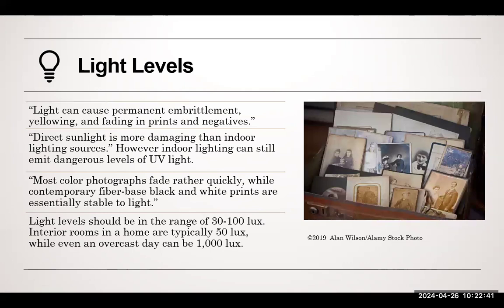Light levels. Light can cause permanent embrittlement, yellowing, and fading in prints and negatives. Direct sunlight is more damaging than indoor lighting sources. However, indoor lighting can still emit dangerous levels of UV light. Most color photographs fade rather quickly, while contemporary fiber-based black and white prints are essentially stable to light. And light levels should be in the range of 30 to 100 lux. Now, what's a lux? It's simply another method of measuring light.